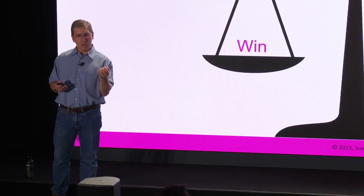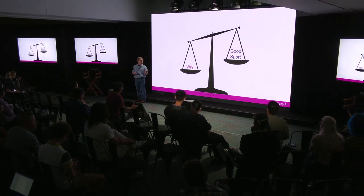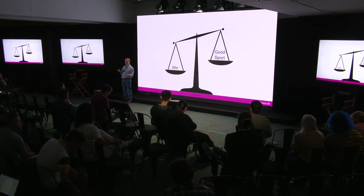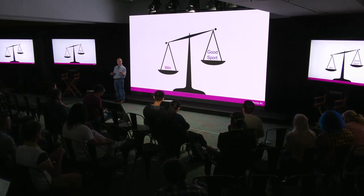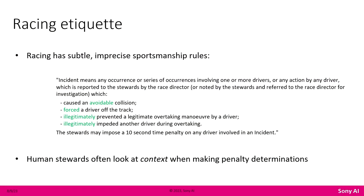Okay, so we have an agent that's very fast, and we have one that has learned tactical skills, but we also have to be a good sport. And so somehow the agent had to respect the rules of etiquette of racing. These rules are written down in human language, not written down in programming language. And so I highlighted, I think this is the FIA guidelines, I highlighted the words that are extremely subjective when evaluating a racing scenario, or what they call an incident.